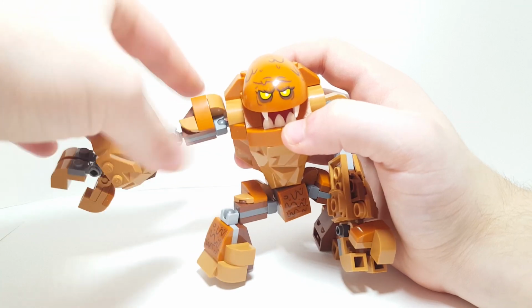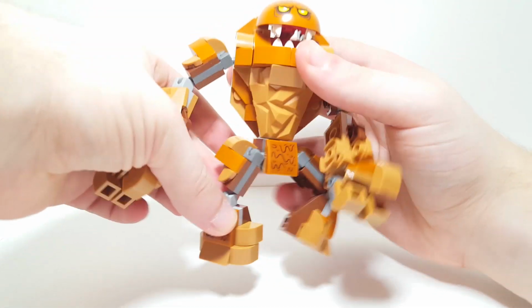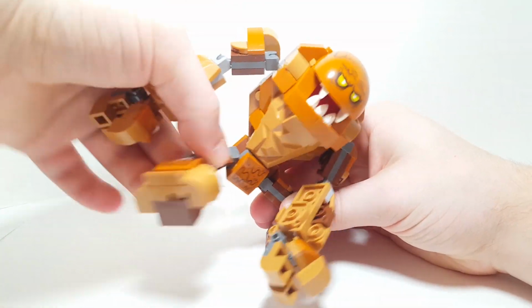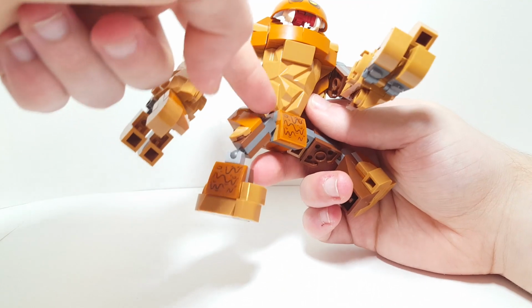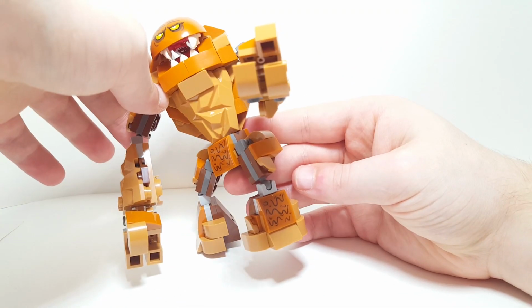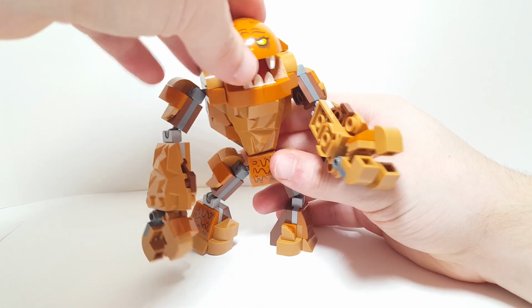It's got some good articulation. At the top, you can see how that looks. I like the coloring of this. It looks cool with the dark orange and the medium nougat. The legs there have a lot of articulation as well. You have these slope pieces there with some stickers on it. They're just the same stickers everywhere that you see. Cool clay effect there, dripping. The mouth can open a little bit.